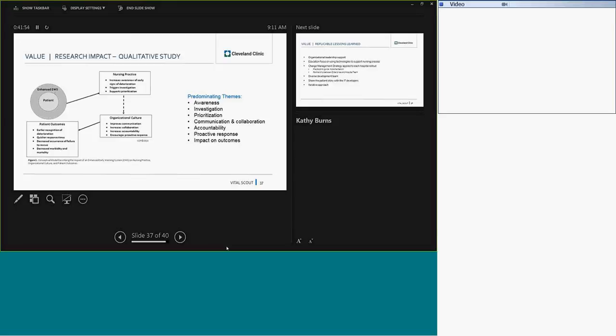We also did a qualitative study. Some nursing researchers have suggested that early warning systems may actually take away nurse critical thinking, replacing it with nursing actions done based solely on a score, so that the early warning score is visualized and they do something based on seeing a score. VitalScout is not just an early warning system, it's an enhanced early warning system. So while it starts with an early warning system score, it then incorporates the technology and the tools designed to support critical thinking and decision making.